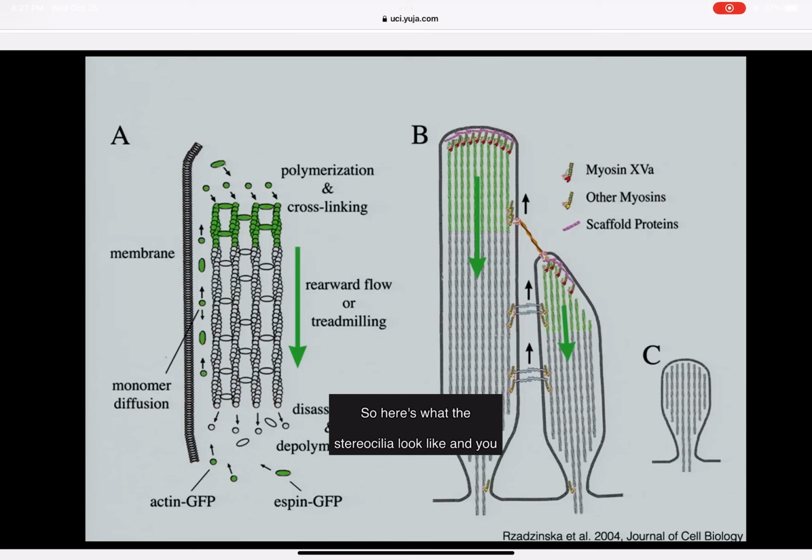Okay? And so here's what the stereocilia look like. And you have all of these proteins that actually interact with the tip and connect these stereocilia together. And then this whole process actually influences the ability of these stereocilia to signal. And it's these processes, these proteins, that are disrupted in Usher syndrome.